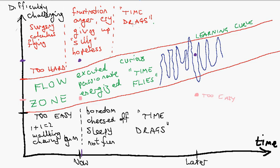So why is this important? Well, I'm sure you can see. If you are feeling frustrated and you have got the emotional intelligence to know how you feel at a certain time, so you can say, I'm feeling frustrated, I'm feeling angry, I feel like giving up, or time is really dragging, that's probably because your emotions are telling you that you're in the too hard zone. The simple solution, go down a level so that you are in the flow zone.